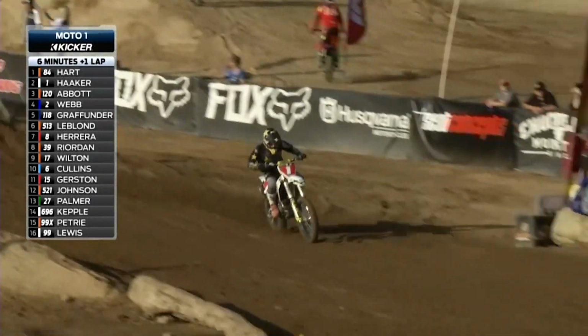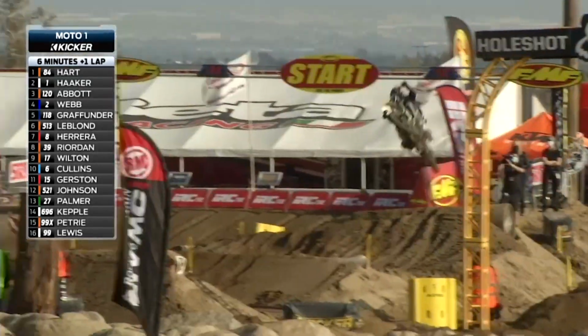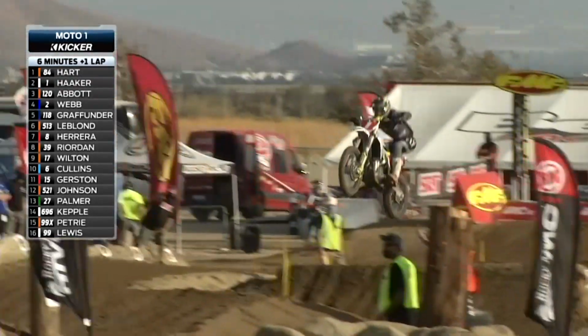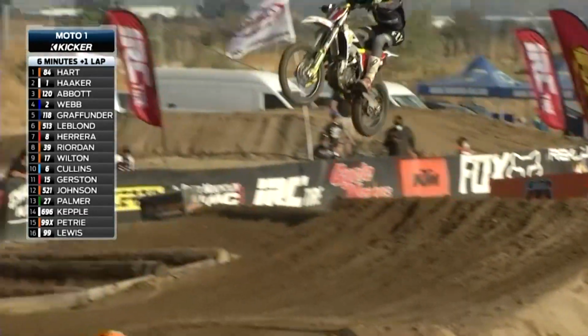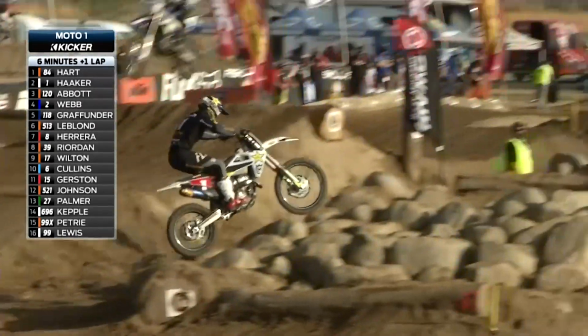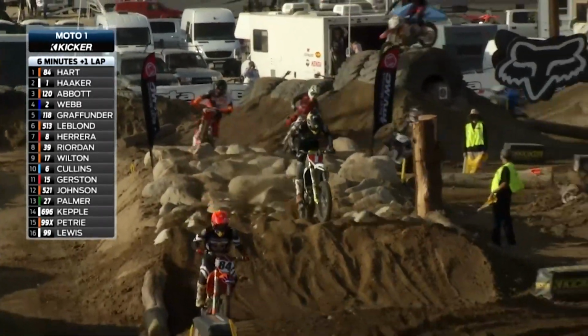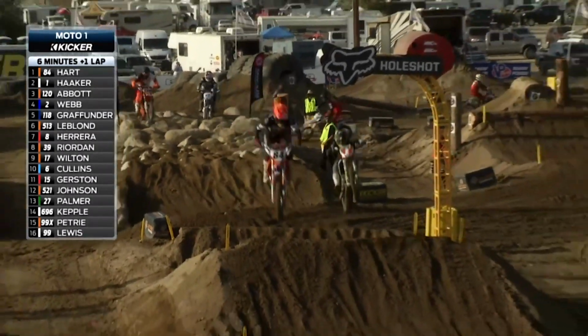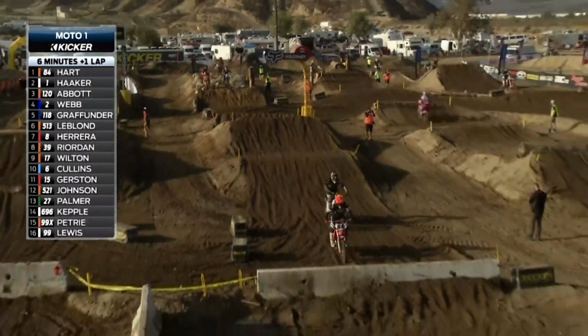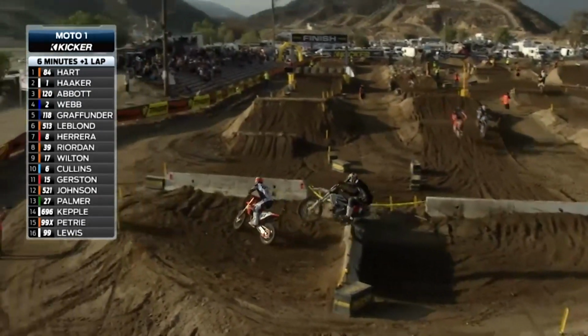Haker gets through clean. Abbott is third. Webb is fourth. Graffender is fifth. But the top two have somewhat checked out early in moto number one. Hart out front. Haker right behind him in second, pacing him. And a mistake for Hart. He's off the rocks, gets back on, continues to lead the race. But the lead that he had built in the opening lap is now gone. And now he's going to feel the pressure from the defending champ.